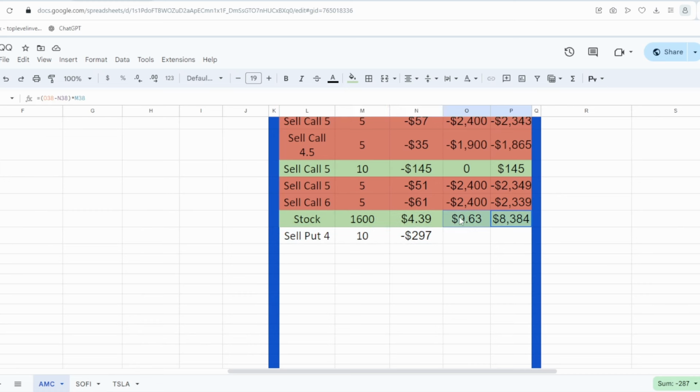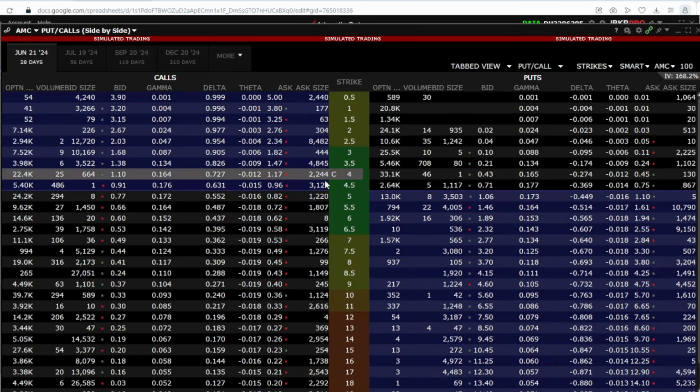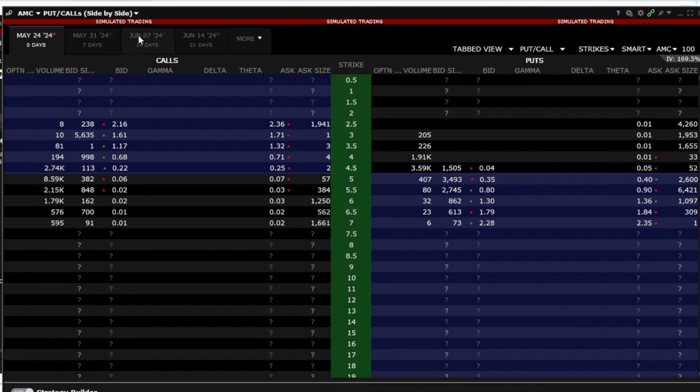I sold a put option with a $4 strike price, for which I received $300. You can see this put option in my portfolio right now, 10 contracts with a $4 strike price. I will now look at the options chain and potentially sell more options. I think a good strategy would be to sell, for example, 5 call options with a $6 strike price.